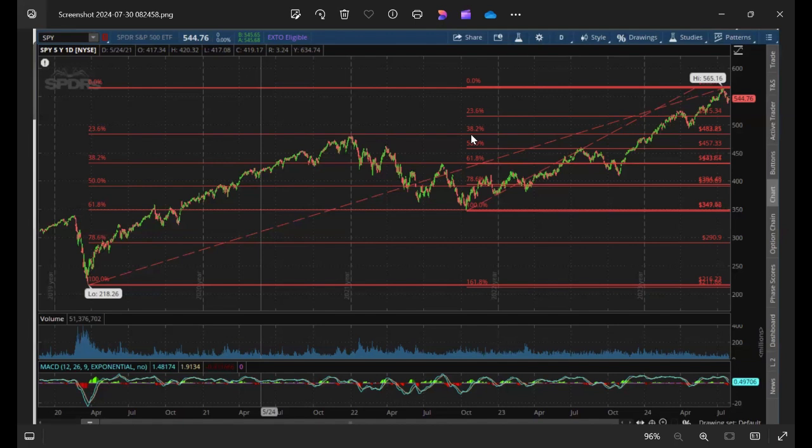So that's my take on it. I believe that again, there's higher probability of a 580 target for SPY, and a good probability of it hitting 600. Beyond 600, I don't know. There may be some correction after that. We'd have to get to that point and just reassess the environment.